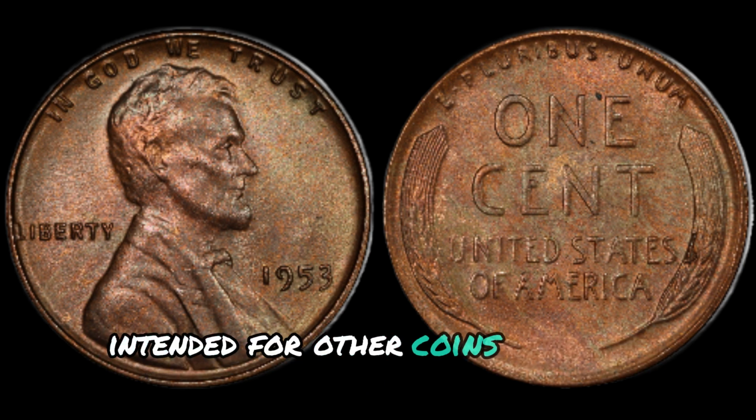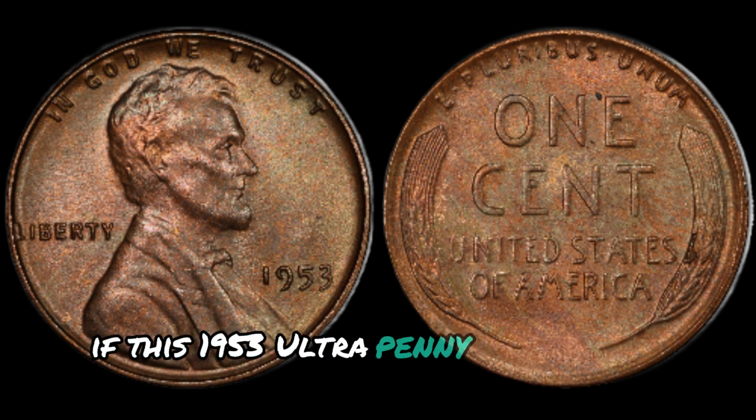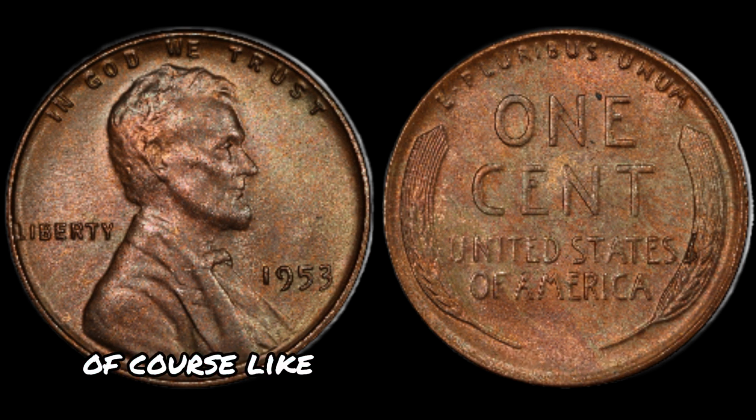Typically, pennies minted in Philadelphia don't have any mint mark at all, while coins from Denver, D, and San Francisco, S, have their corresponding marks. But this Liberty mint mark sets it apart from the rest, indicating a potential rare minting error or a unique series produced under extraordinary conditions.